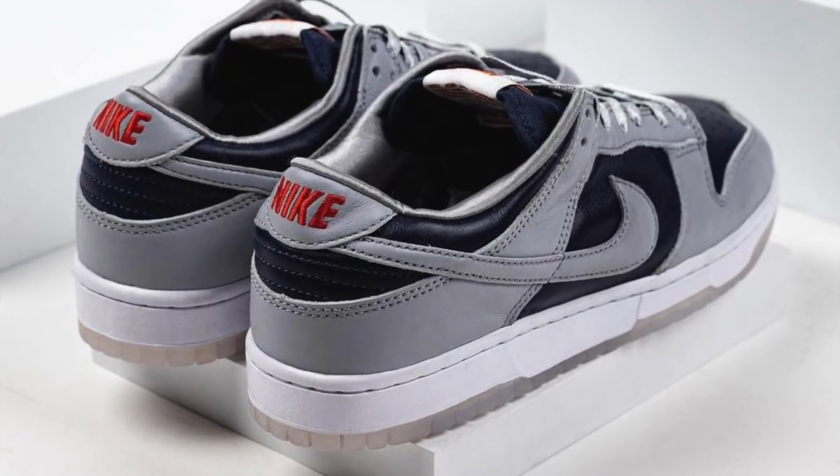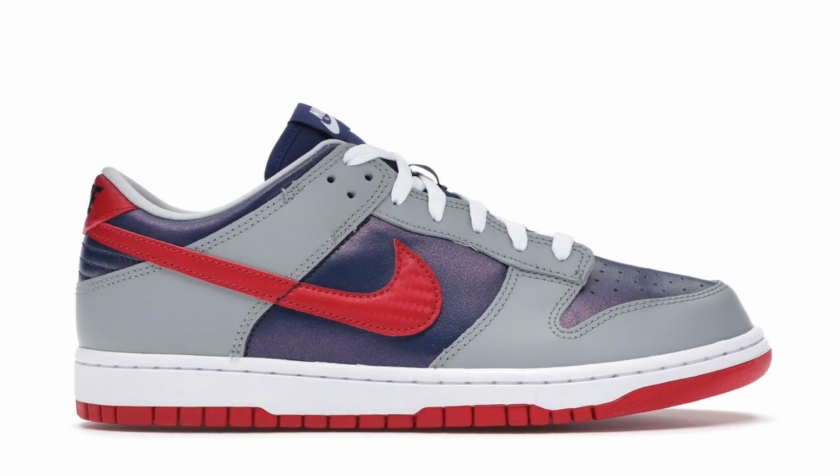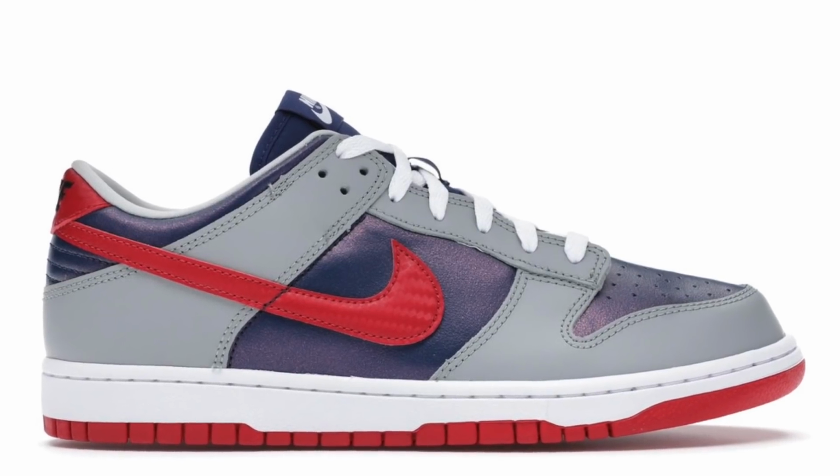This colorway to me is pretty similar to that Samba pair that dropped last year. However, I would say I actually prefer this colorway even more. I like this colorway a lot. In fact, when that Nike Dunk By You dropped earlier this year, the Dunk that I tried to make looked very similar to this pair. Expect all sizes to have pretty good resale, at least over $200 in every size.